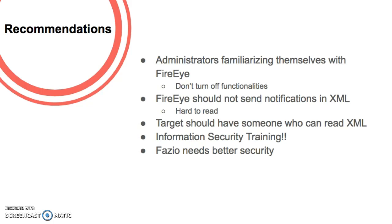And of course, Fazio needed better security. They should not have had a free malware software. And that's not necessarily something that is Target's fault, but with such a big company and dealing with such sensitive information, it is something that they should have double checked with all of their vendors.